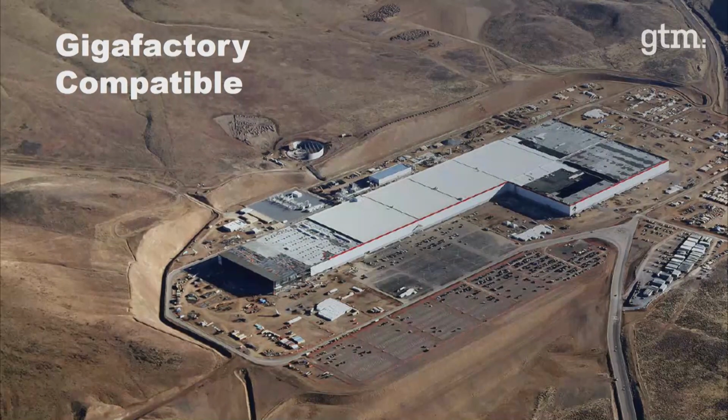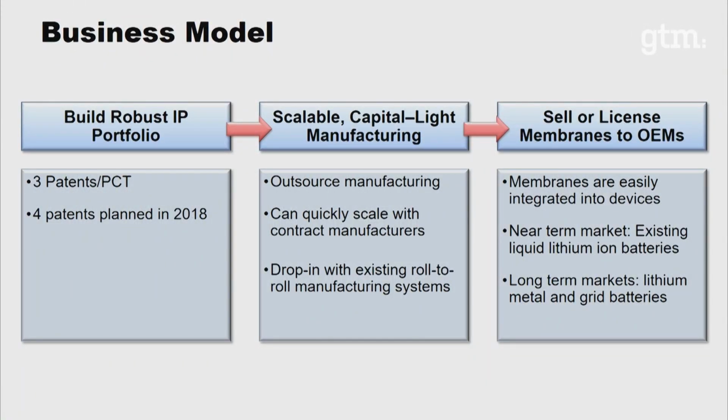Importantly, our products are Gigafactory compatible, designed to integrate with existing lithium-ion manufacturing infrastructure, in order to reduce the barriers to market entry. Our business model is based on 3 core tenets: build a robust IP portfolio, rely on scalable capital-light outsourced manufacturing, and then monetize our products through direct sales or licensing. We are currently developing membrane products both for today's lithium-ion batteries, but also for next-gen lithium metal batteries, as well as ultra-low-cost flow batteries for the grid.